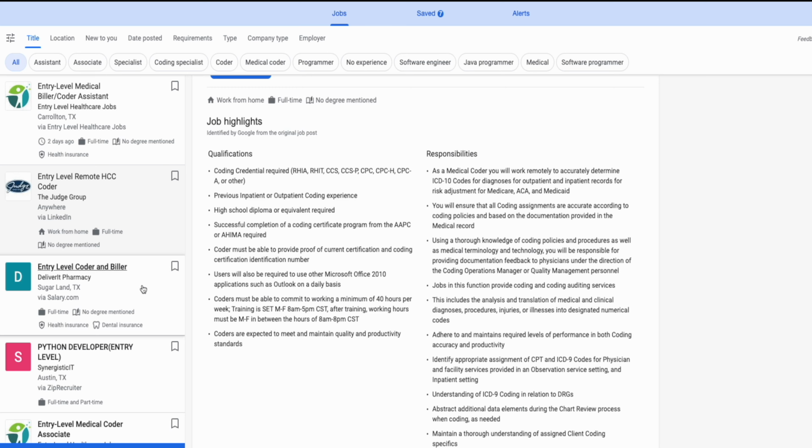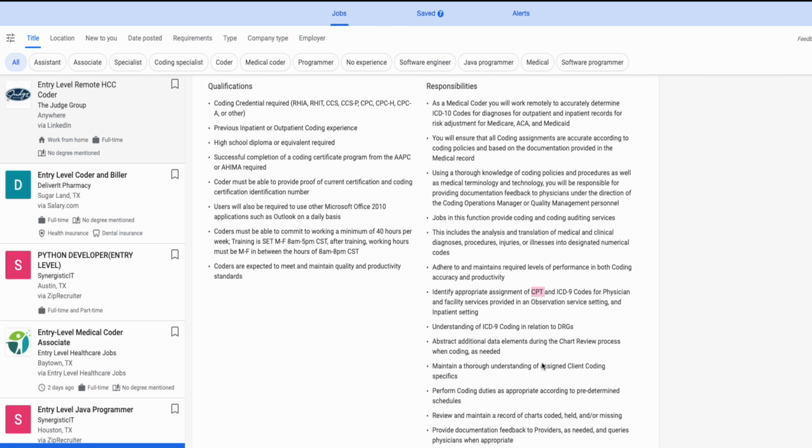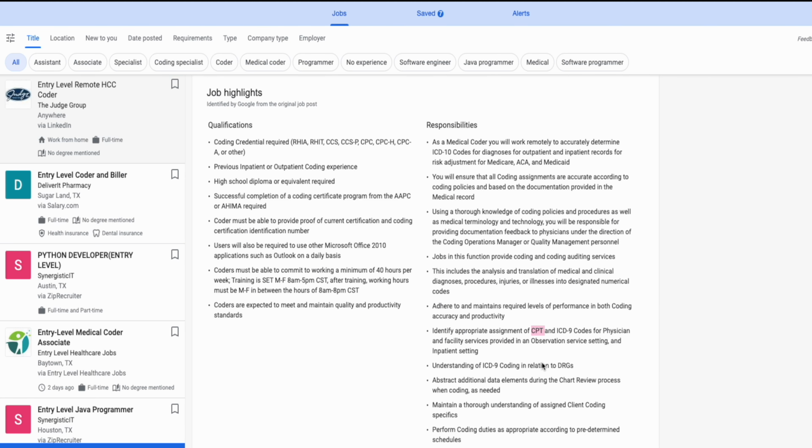I did look up some entry-level coding positions, and I love this one right here. It says entry-level remote HCC coder. These are the credentials that they want you to have. Basically, you can have a CPC-A and apply for this position. I love that. It says that it's entry level, so you do not need experience to apply for this position. It states that you will be dealing with ICD-10, but it also states that you will be dealing with CPT as well right here.